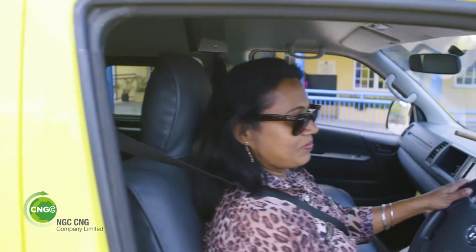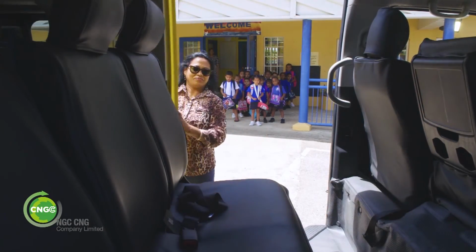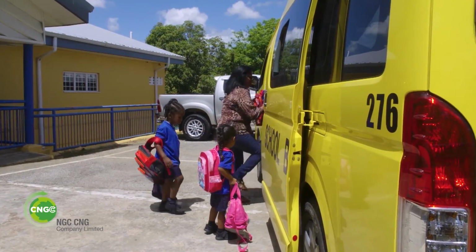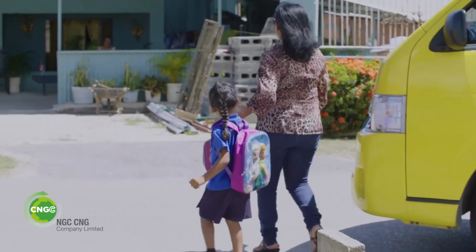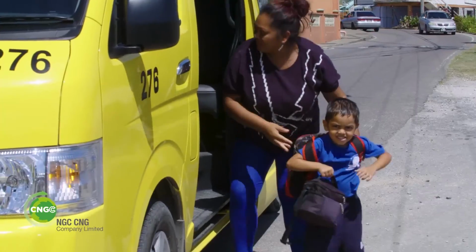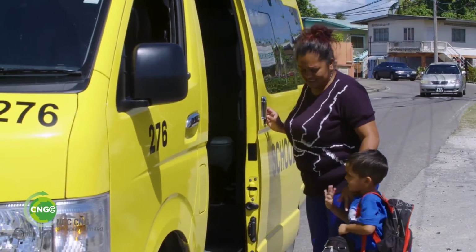Hi, my name is Purnawati Sankar, also known as Auntie Pat. I love doing what I do in transport, and the children make my day. They make me so happy. When I'm alone, these children can bring up your mood. So I'm happy doing what's most important, transport and school children.